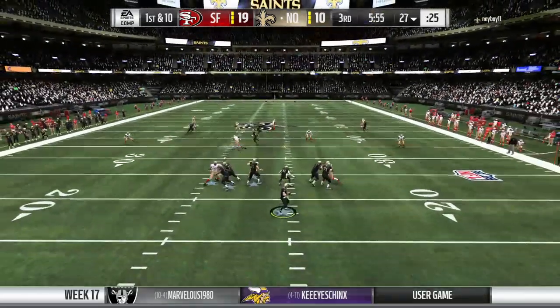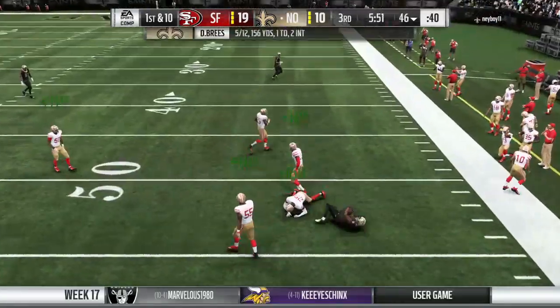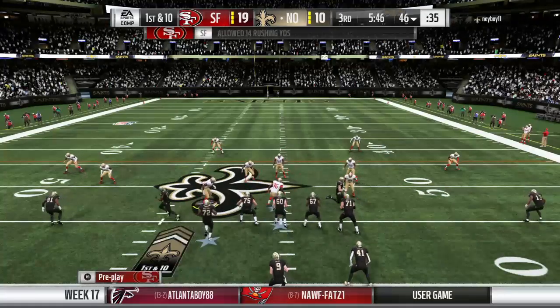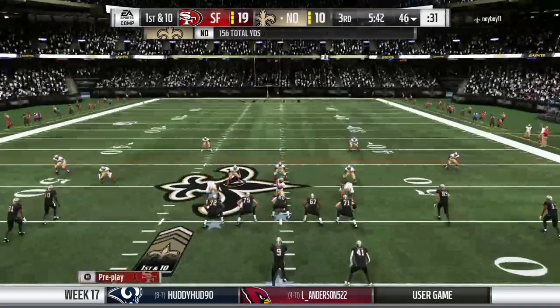Now a play fake. Breeze. He gets this one complete to Tre'Quan Smith. And he slips up past the 45 before being tackled. First play of the drive, a success, 19 yards.